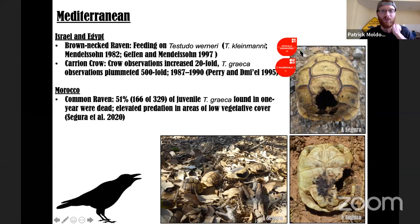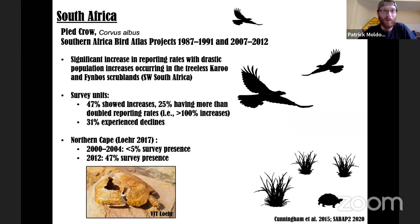I think particularly telling is the work of Perry and colleagues from the mid-1990s, in which over their 3-year survey period, carrion crow populations increased by 20-fold, whereas tortoise populations plummeted by 500-fold. Just as the case studies elsewhere from North America, the damages to shells and the identification of corvids as these primary subsidized predators is very much obvious and apparent. Recently published in Scientific Reports, Amelia Segura and colleagues wrote of 50% of the juvenile spur-thighed tortoises they found in a protected area of Morocco were killed by nesting common ravens, which may be subsidized by small local communities. Suffice to say, these are patchy observations, but when likely scaled across the landscape, they have large conservation applications.